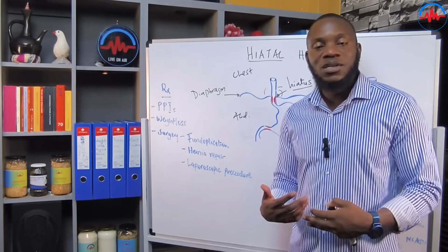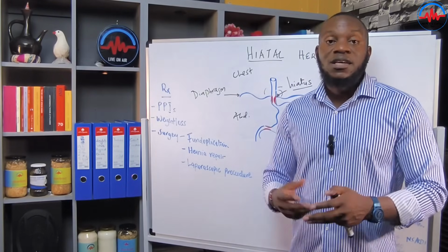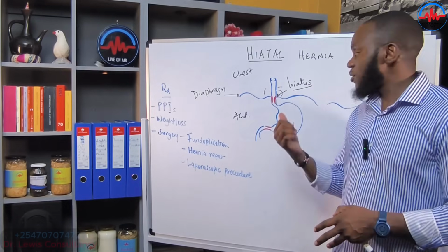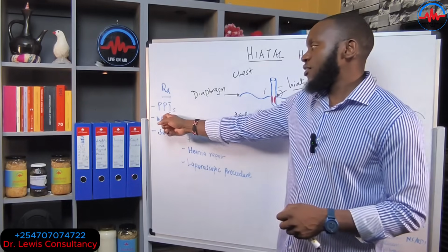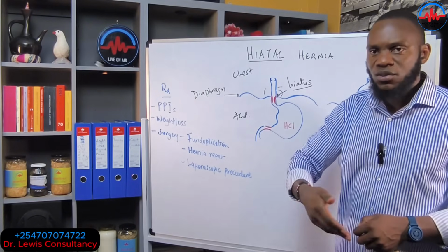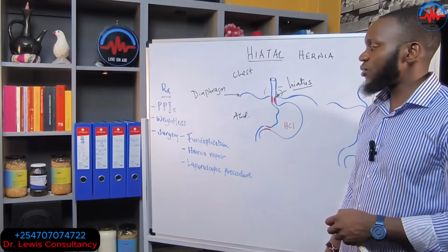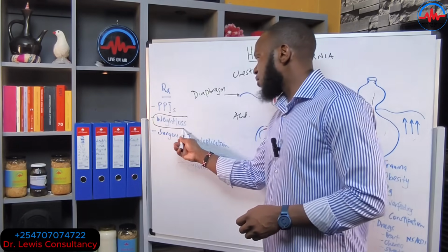So everybody is quick to tell you, you know what, you have hiatal hernia, let's take you to surgery and try to correct this. But they've not fixed what actually caused it. So when you don't fix the cause, you expect this to come back again. That will be a serious problem. But anyway, I see most times it's managed with PPIs and antacids, basically omeprazoles, sometimes even the kits plus the antacid suspensions. But the most appropriate thing is, one, lose the weight if you're obese.